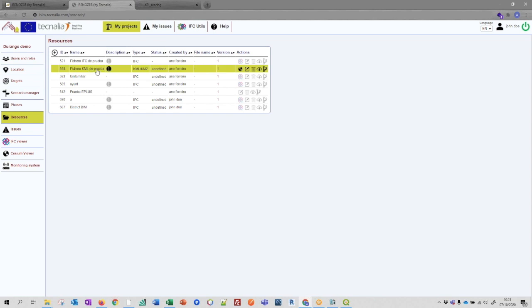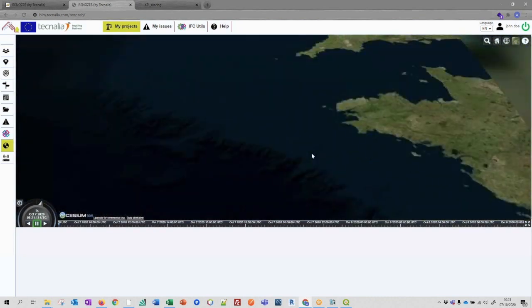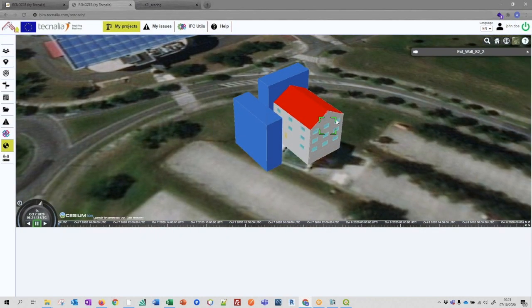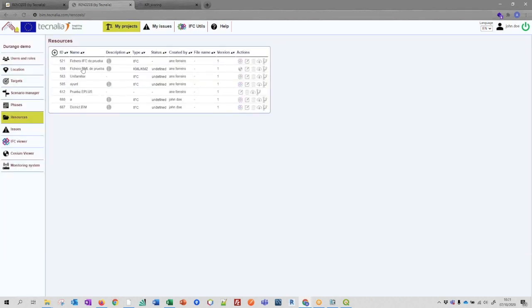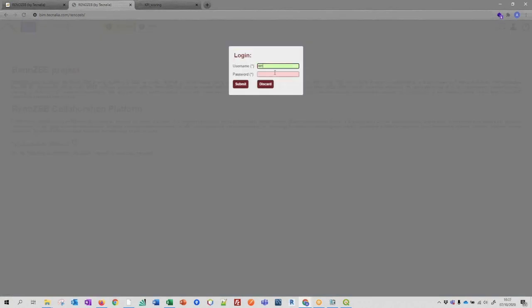Also, we support the introduction of georeferenced models, so KML formats, which are the ones used by Google, for example. So if you click here, automatically it opens a KML viewer of the same building. In this particular case the building is not located in a proper place, but it's just for explanation's sake. And in any case, for any of the files, you can just click here and download to your computer, or for some files, you could create new versions also, or delete, and so on. Perhaps I will log in with the RenoZEB user that we have also given to you.